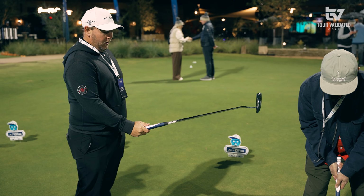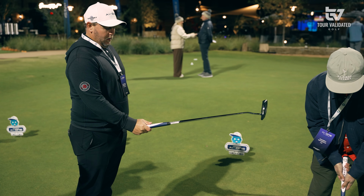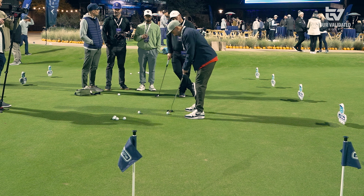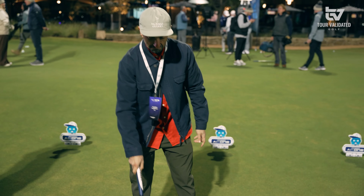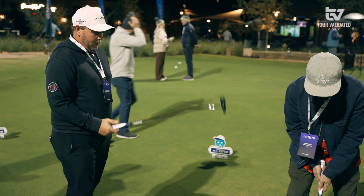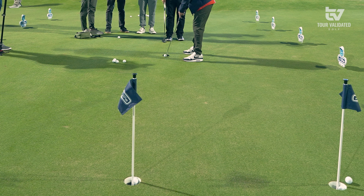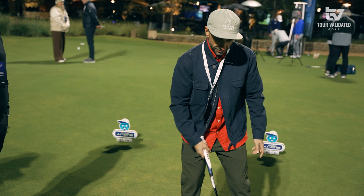Give me a little bit more right than that. There, this should be good. Here we go. That's it. Those first couple you just aimed left. Yeah. That should be good there. Good putt. That's a good roll.